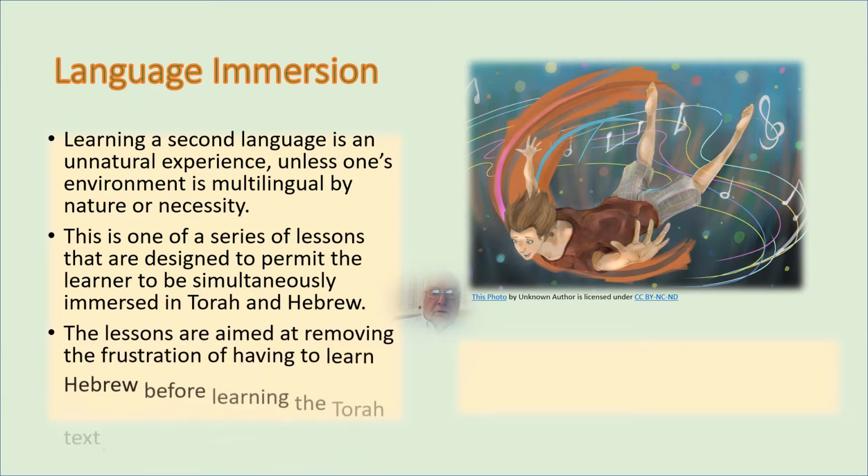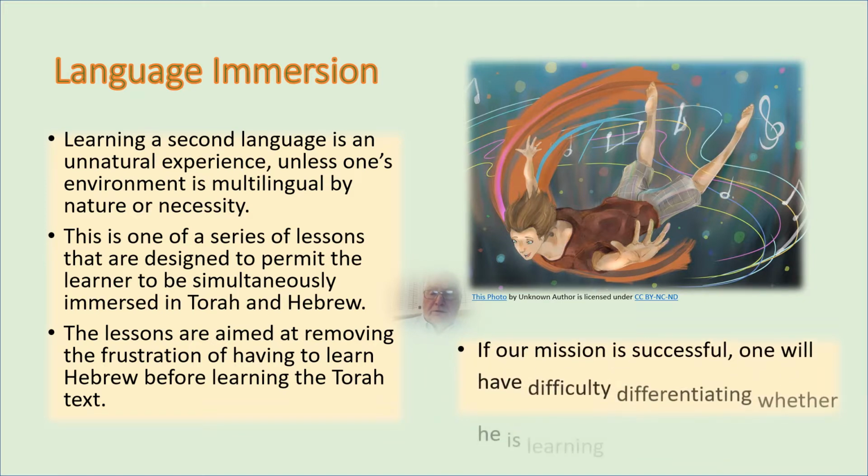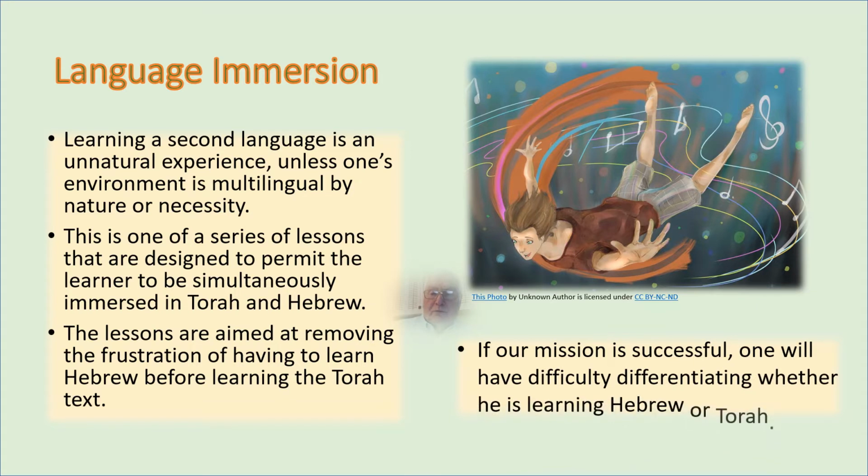The lessons are aimed at removing the frustration of having to learn Hebrew before learning the Torah. If our mission is successful, one will have difficulty differentiating whether he is learning Hebrew or Torah.